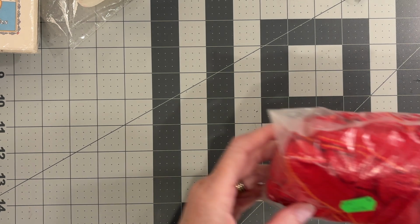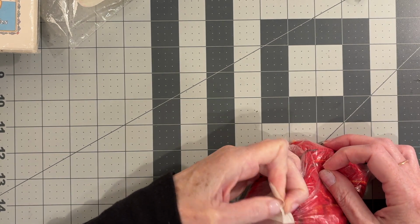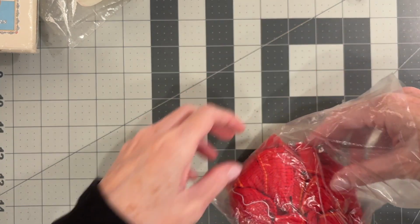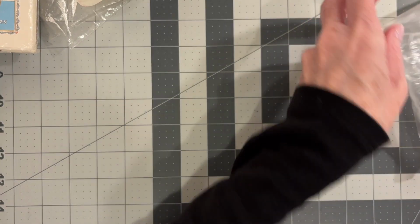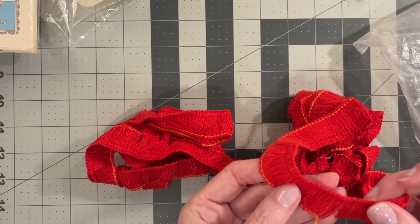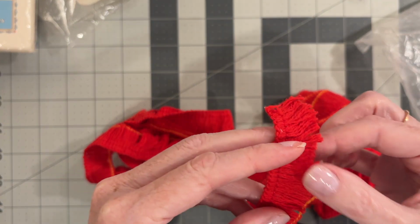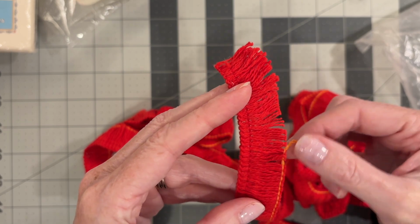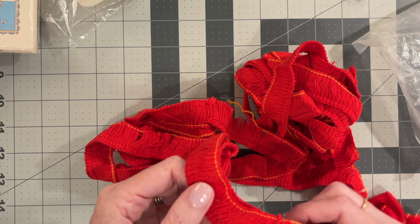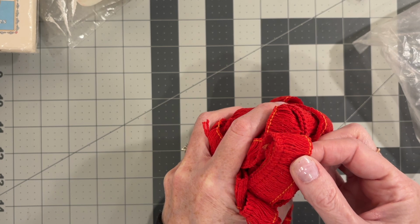More trim. This was 50 cents also. I have some variegated light blue trim like this, but I've never seen red. So this is the part that you glue down, and then this pulls off and it creates a fringe. This is just to make the fringe stay straight in shipping. But it's really fun. It looks very Christmassy, but you can use it for lots of other applications also. And it's a cotton yarn.